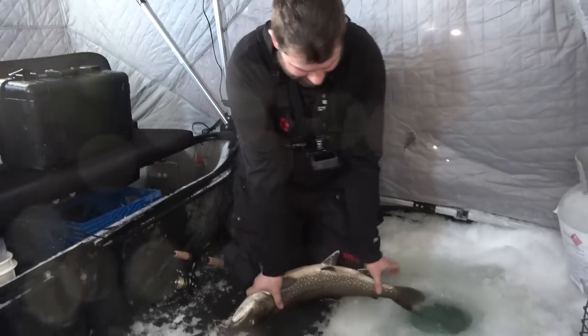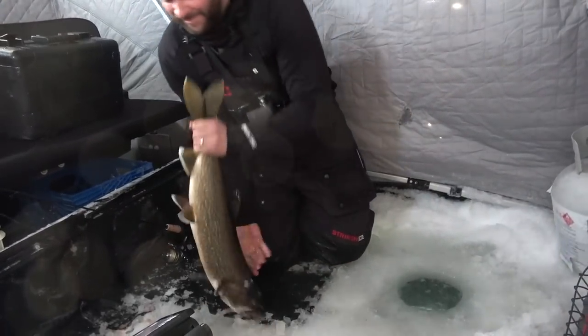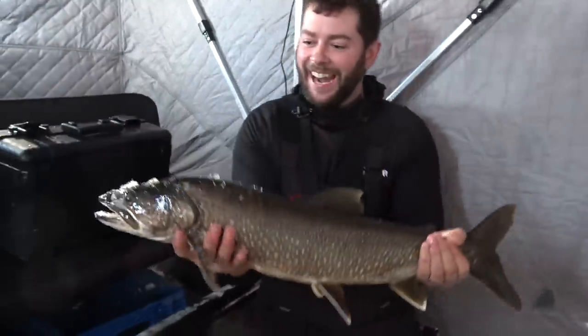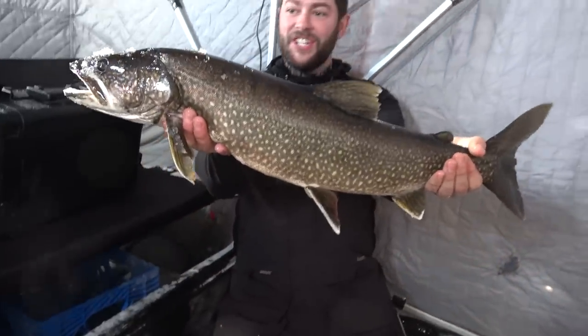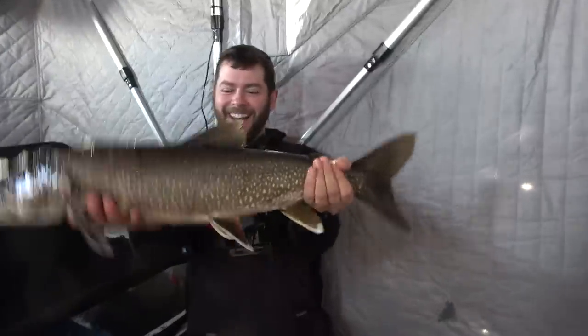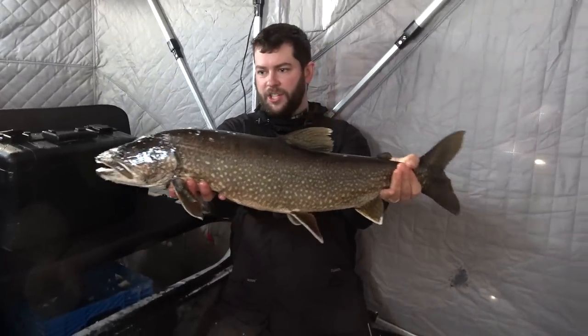Oh, it's right here. He's up the hole. Okay, not in the gills this time. He just kicked the bait out. Oh man, what a solid fish. My first lake trout. Woo! Bam. Oh my gosh. Yes. Way to go. Oh, solid fish.